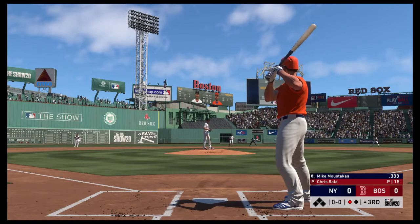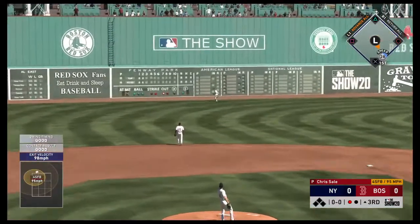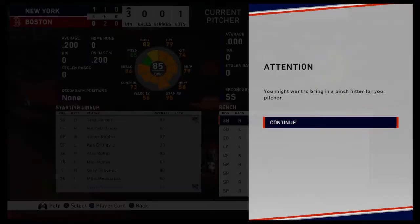And up next, the former World Series hero, Mike Moustakas. Smoked the other way, high and deep to left. Back goes Martinez, and it's gone into the Monster seats.